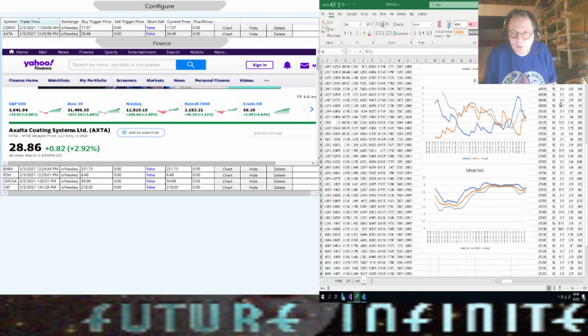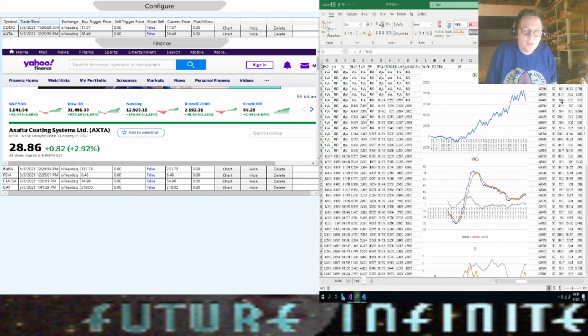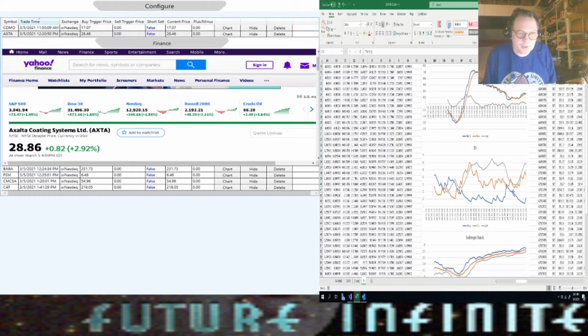We'll check the indicators. OBV looks very good. Just came up late morning and stayed up all afternoon. MACD came up, tapered a little bit in the afternoon, so averages were down in the afternoon, but not extensively.